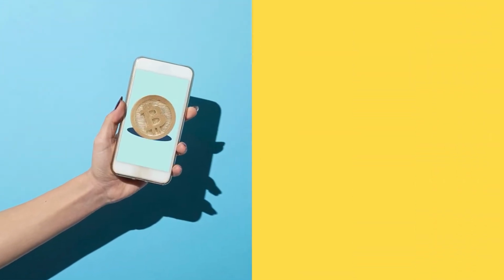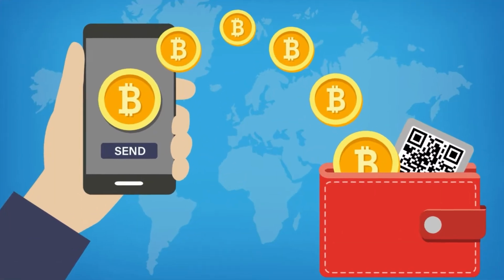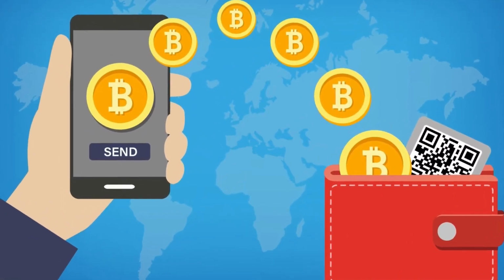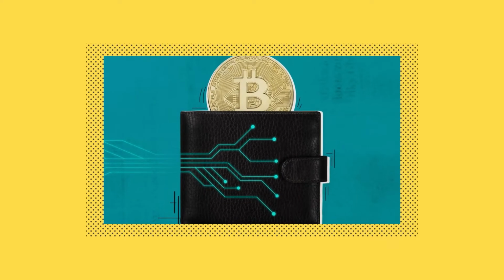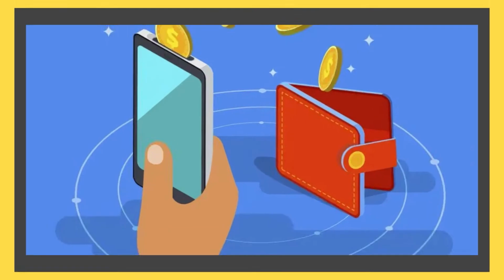Watch this video to learn about the different kinds of cryptocurrency wallets, how they work, and which one you should choose. Some people who look for cryptocurrency wallets are also looking for a cryptocurrency exchange. That's why we've included Public.